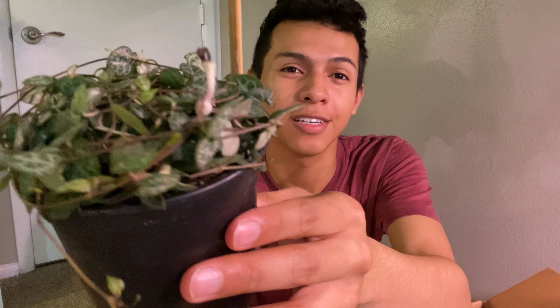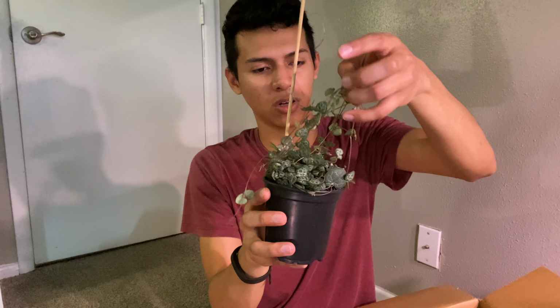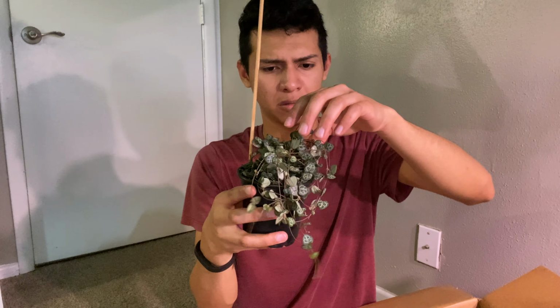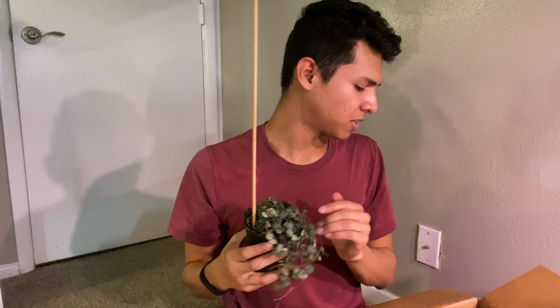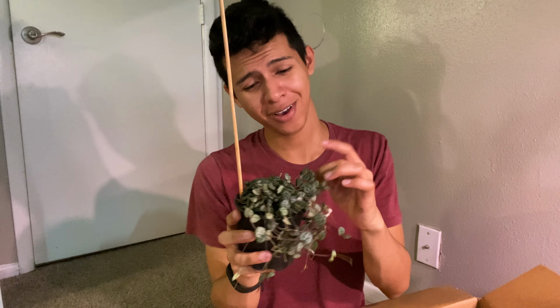You see this? I'm scared to even touch it. Like this way. So I wanna let it do its thing. Come on, little fella. Oh my god, I'm gonna need to detangle this. It's gonna take a very long time. But for $25, this is not bad. I have nothing else for size comparison, but it's so beautiful. Oh my god.